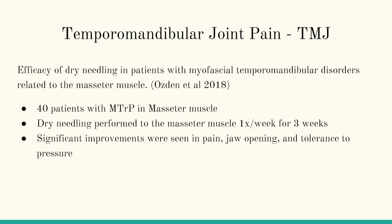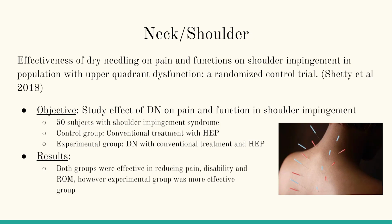And they noted that following dry needling, there were significant improvements in many parameters, including jaw opening and also pain pressure threshold, which means that the patient was able to withstand a greater amount of pressure before that sensation of pressure turned into pain. All right, so neck and shoulder pain is very common.